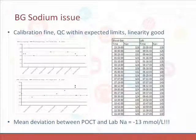Again, blood gas. We found very recently, calibration's fine. QC's within limits, running 3 times a day. Linearity looking good for the assays on board, but sodium, left-hand column, if you can see that, very low sodiums, which you would take action on. And the lab results on the right-hand side, we saw a mean negative 13 millimoles per litre.